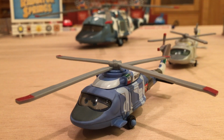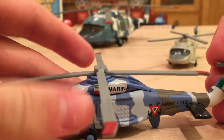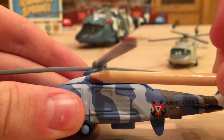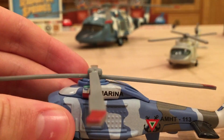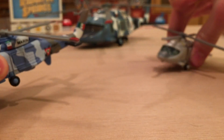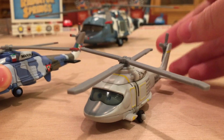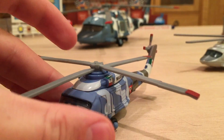There is a common misconception that he is a part of the USS Eisenhower, and that is completely wrong. He is a part of the Mexican Marines. As you can see there, it has the Mexican flag, and then says Marina, which I believe in Spanish means Marines. And so he has nothing to do with the USS Eisenhower. This is one of the USS Eisenhower helicopters, Falco, and we'll do a little comparison to them in a second, but let me just tell you where Hector appeared in the Planes movie.